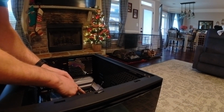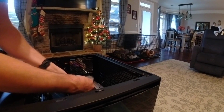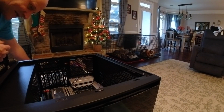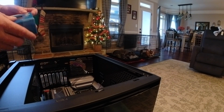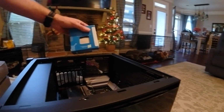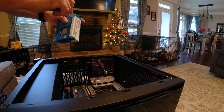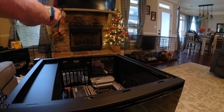All those pins used to be on the CPU itself, but people would bend the pins easily. So they put the pins here, and on the bottom of this CPU, you're going to see it has contact points. That's why you always have a nice sharp knife with you. You're always opening something.